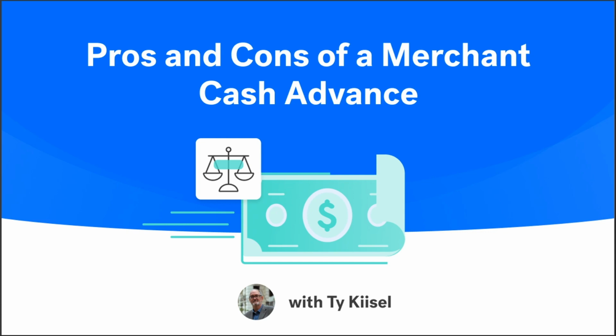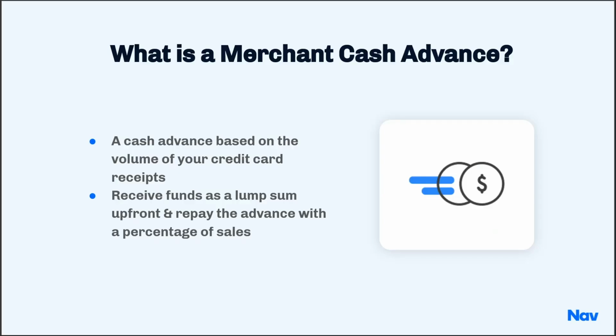And today we are going to talk about the pros and cons of a merchant cash advance. This is an important topic because a lot of small business owners over the last 10 or 12 years have either been offered or taken a merchant cash advance, and there's definitely some pros and definitely some cons that we should talk about. But first, let's talk about what is a merchant cash advance.